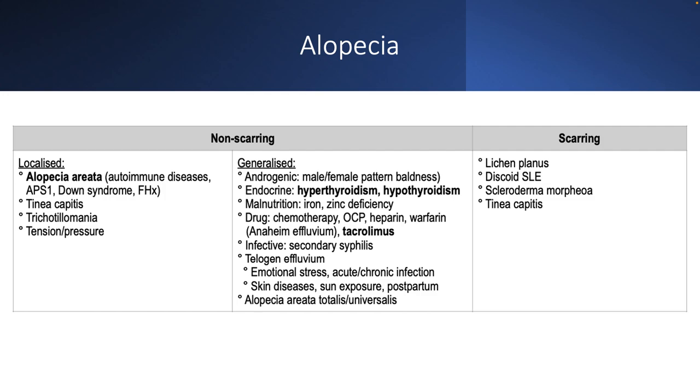And then telogen effluvium is something that I think we should mention as well because she's in stress. So, I mean, we know that stress can actually induce early changes of the hair causing degeneration. That's why telogen effluvium is another differential diagnosis. And alopecia areata totalis is another possibility, but generally it's quite severe and did not happen in this case. You also mentioned scarring alopecia, which is the discoid SLE, and also scleroderma, if there is morphea, and lichen planus usually very rare.